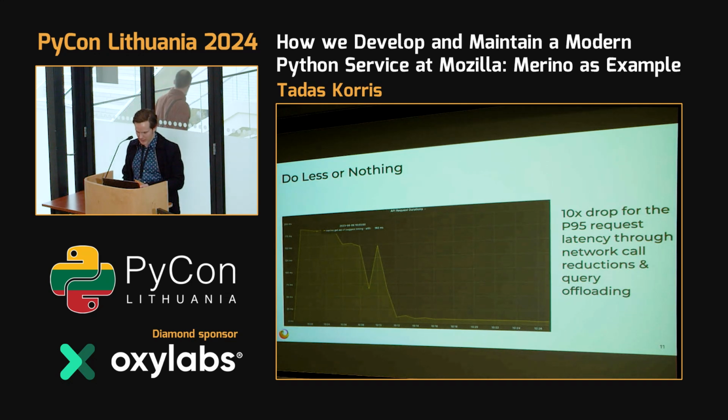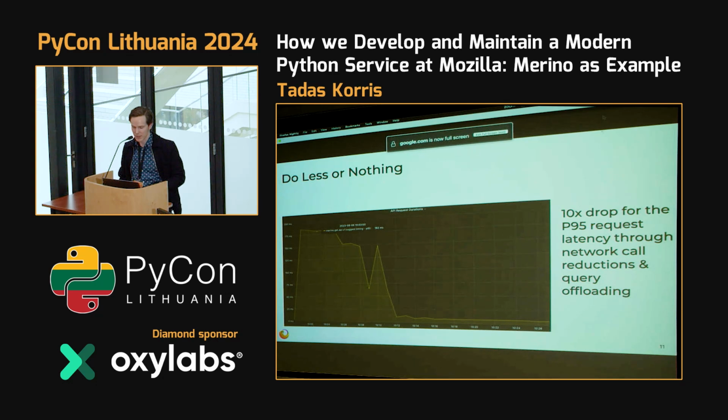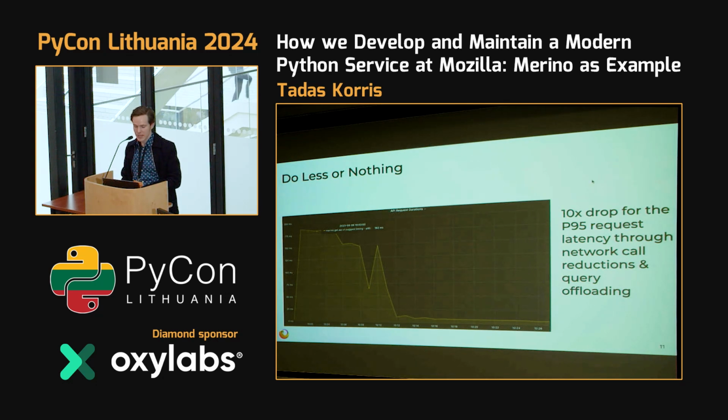This specifically relates to our suggest endpoint and being able to reduce query latency and network calls by offloading queries and putting data in memory. This is when we landed that patch and got a little bit of telemetry results for that. So pretty significant improvement in performance on that end.